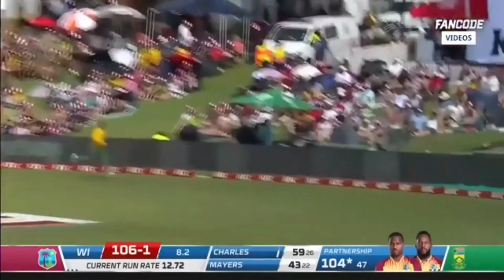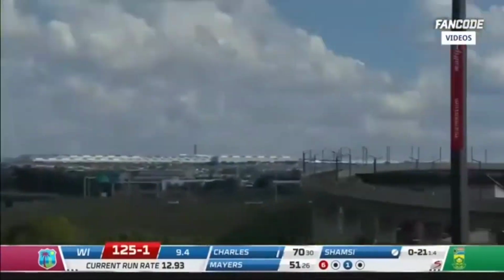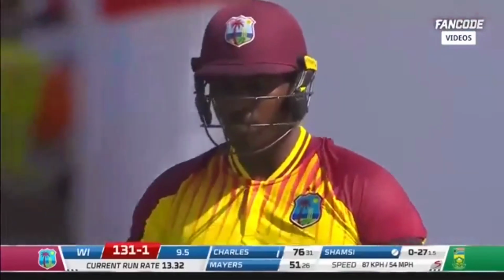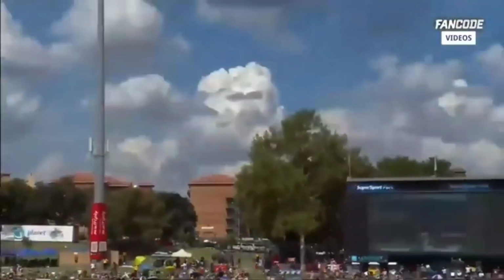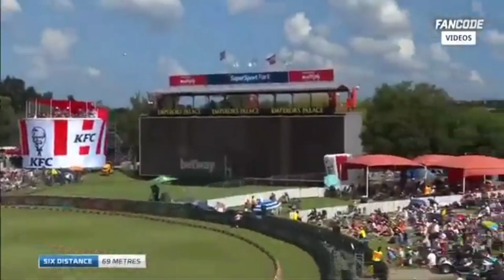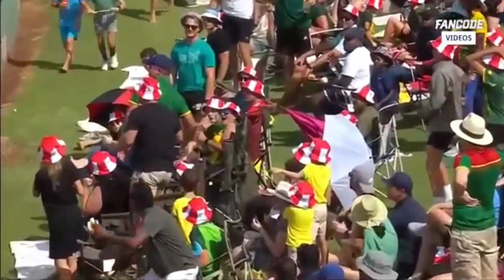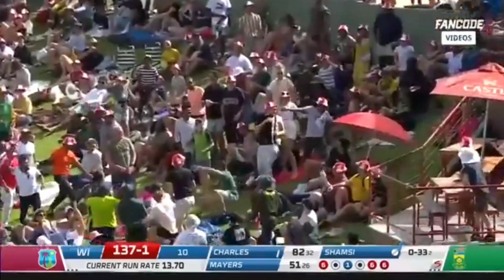Just like that. Yeah, they thought about it. In the crowd, they knew it was coming to them. Yep, it's number 10. And we're in over number 10. Oh, goodness. Oh, it just keeps raining sixes. Johnson Charles, off the bat too often.